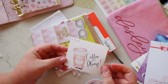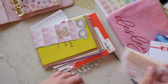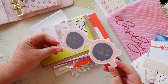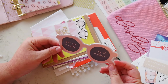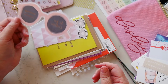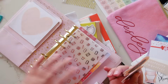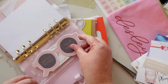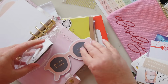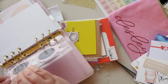I have this Coffee Please sticker from Live, Love and Craft. A little Perfectly Imperfect from Kiki K, and this card, this is a birthday card, You Are a Little Ray of Sunshine, from Kiki K years ago. I want to use it in a planner, but I just can't really see where. So again, if you have any ideas on where I could use this, what I used to do actually is put it in here. So it was just a cute little extra thing in the pocket, and in fact I could have two pockets, couldn't I? One with cute decorative things.